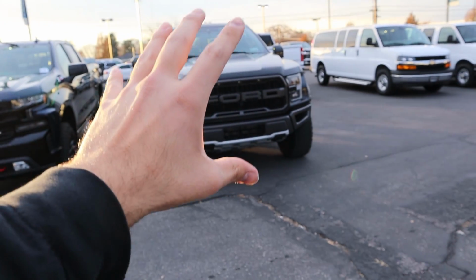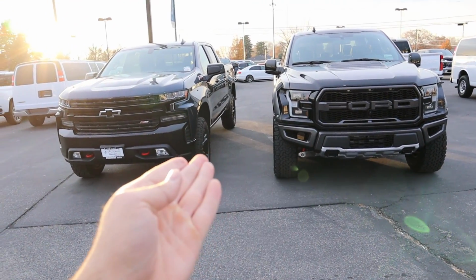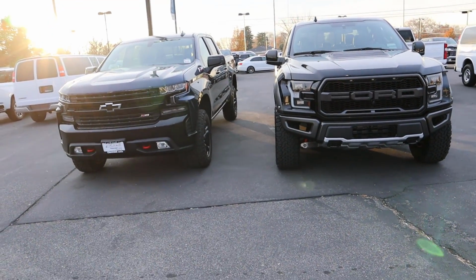But if you're ready to go all out, right, go for the Raptor. But I'm going to leave that up to you guys. I'm going to say that the Raptor kind of wins, but at the same time, the Trail Boss also wins. So we're going to leave it to a tie because they're priced so differently and they're both great trucks.